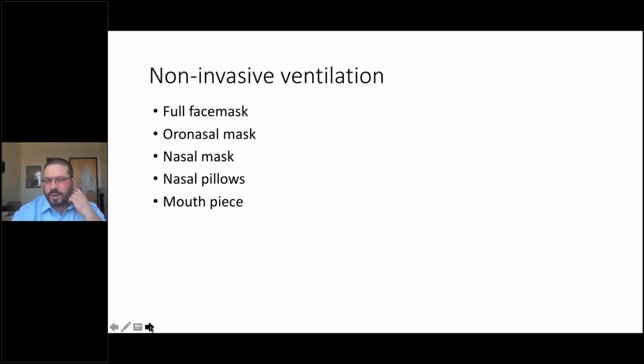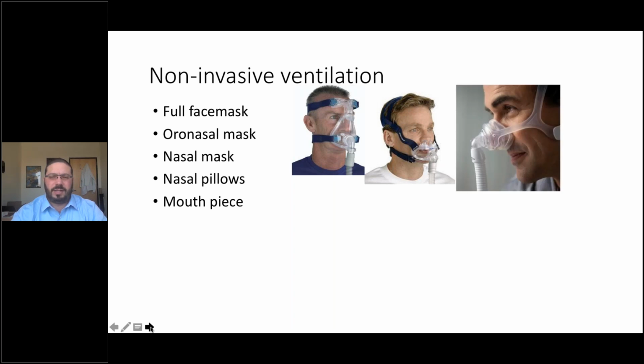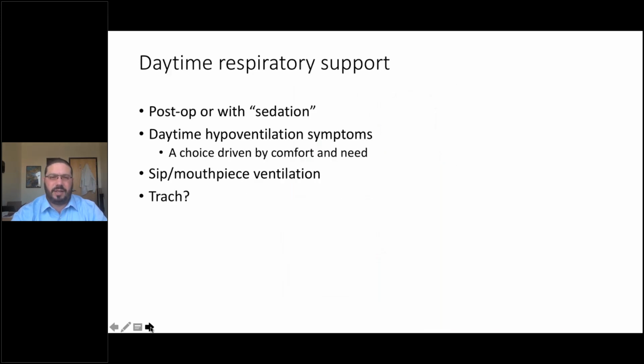So there are a number of different ways to use non-invasive ventilation. You can use a full face mask that sits over the nose and the mouth. You can use an oronasal mask, which is similar. You can use just a nasal mask, which is my preferred method, or nasal pillows, another one of my preferred methods. And for daytime use, you can use a mouthpiece or sip and puff ventilation. And we'll talk about that a little bit, but that's a fantastic way to provide breathing support during the day.